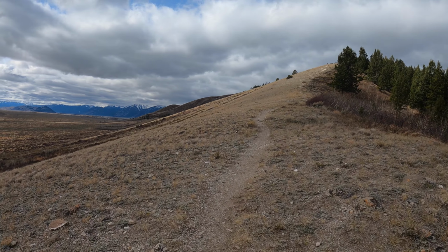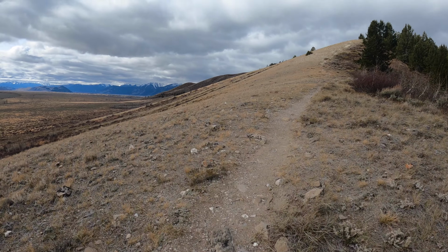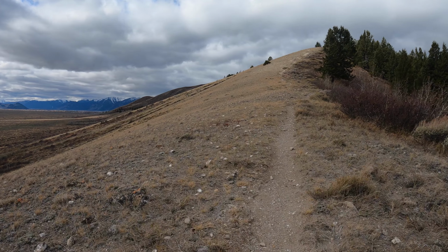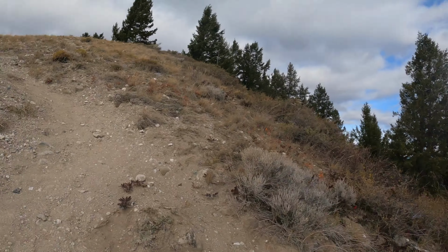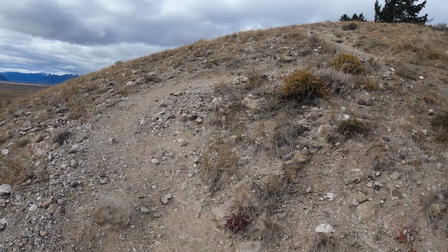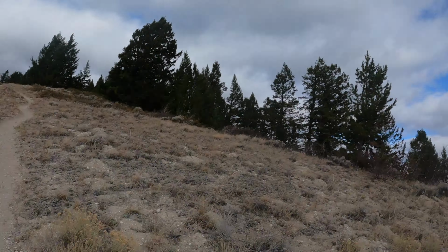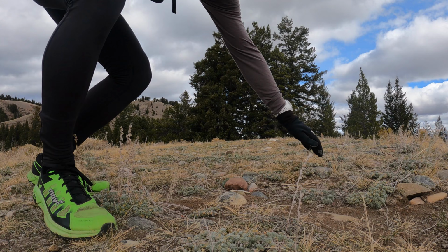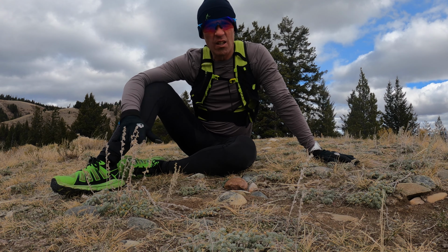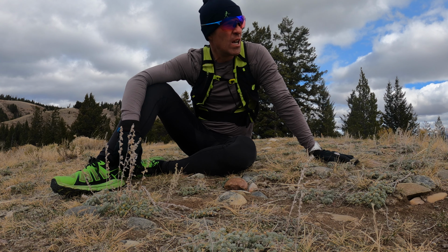So that first grade was just under 100 meters and 150 feet gain in 100 meters. All right, that's the first little summit. I've got 0.6 miles, 450 feet gain in 0.6 miles. So my legs are feeling it.